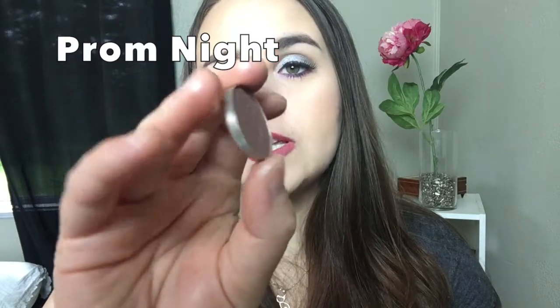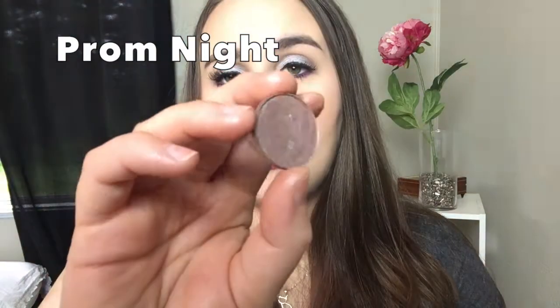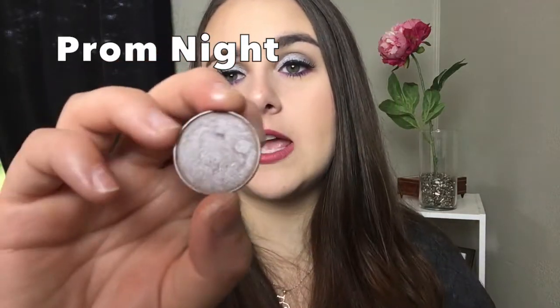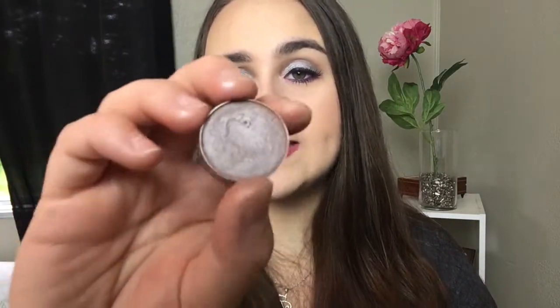This is absolutely gorgeous. I think it's really unique. Has a really fun shift to it, kind of purpley, kind of silvery. So I love this shade. I think it's absolutely gorgeous.